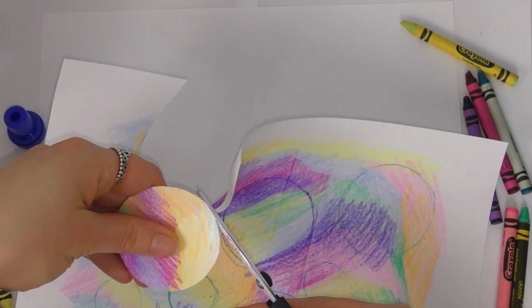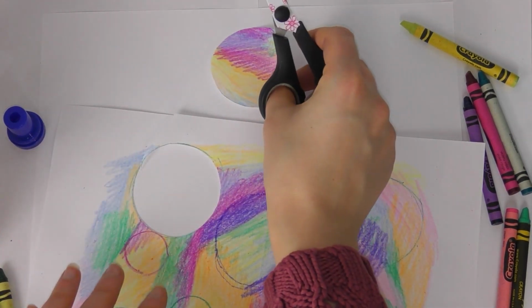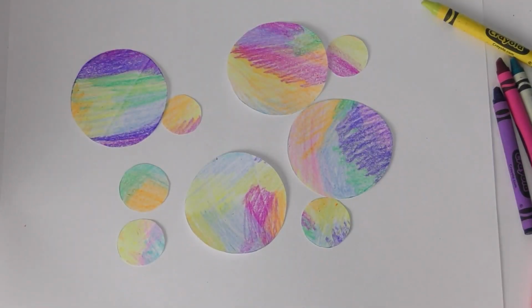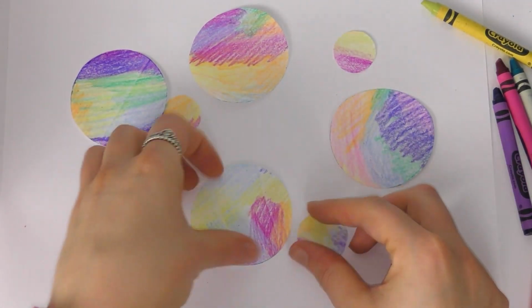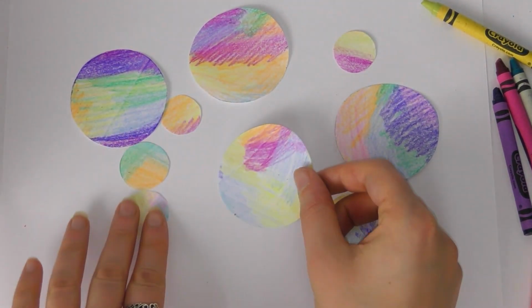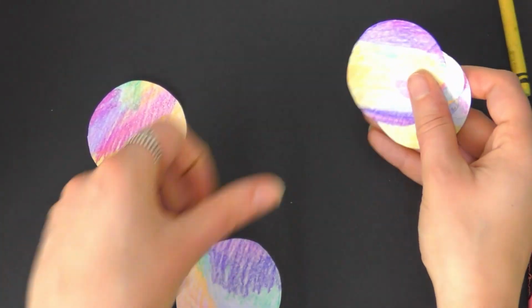So once you have cut out all of your planets, you should have something that looks like this. And as you can see, they are planets and they are very colourful. And then what we do next is we get a piece of black paper. If you don't have black paper, you can just paint a piece of paper black, that's absolutely fine.